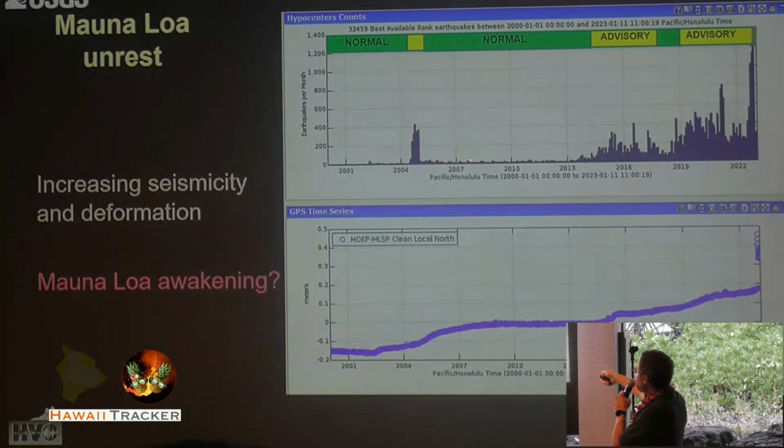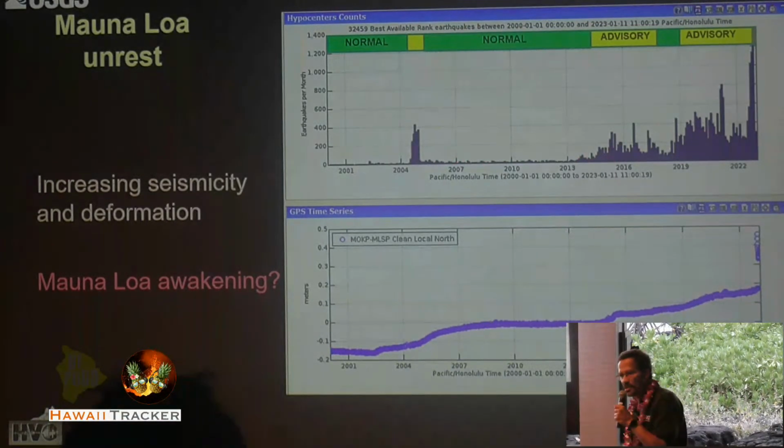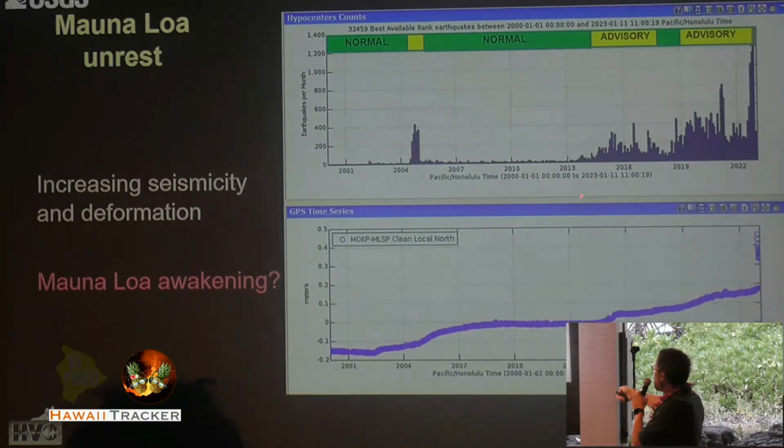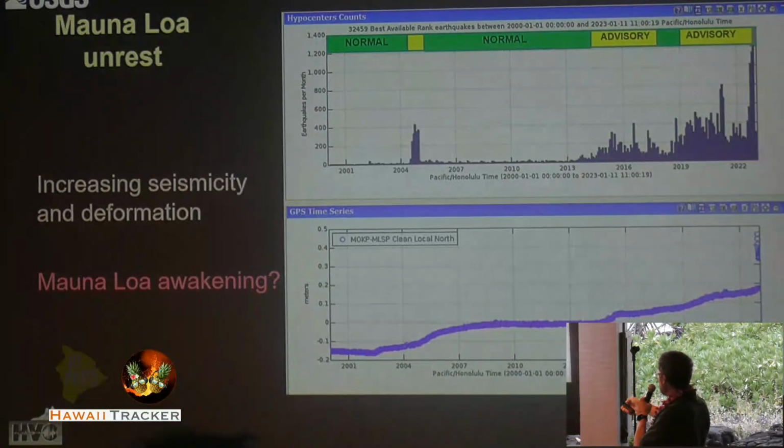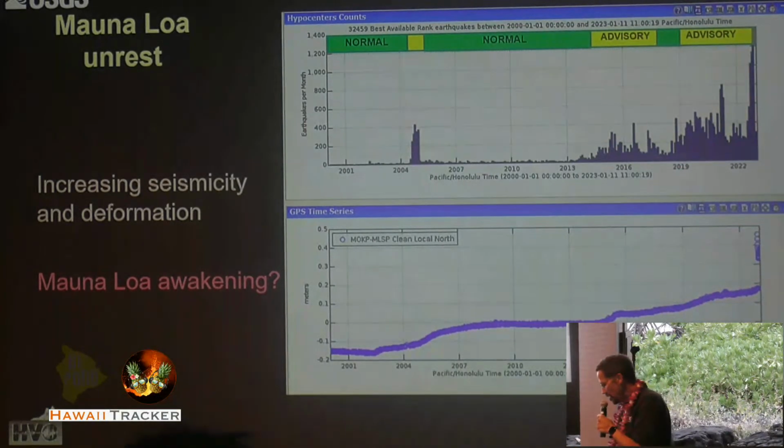So we went through a long period of green, then we started ramping up with earthquakes. We changed the advisory. And then the volcano had a sort of a decrease in seismic activity, and you can see correspondingly, these line lengths went flat. So during the green period, it's flat, seismicity picks up, the line length changes, it goes flat, and then eventually it starts ramping up towards the recent activity.